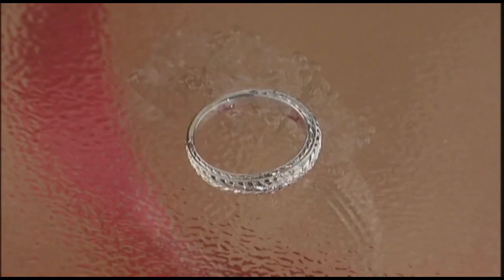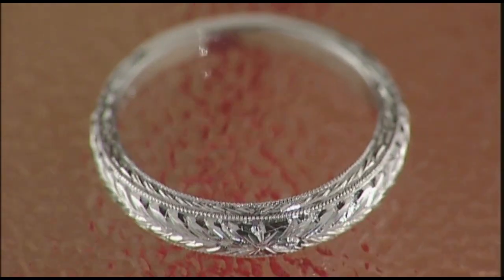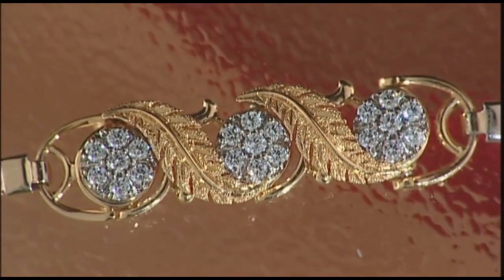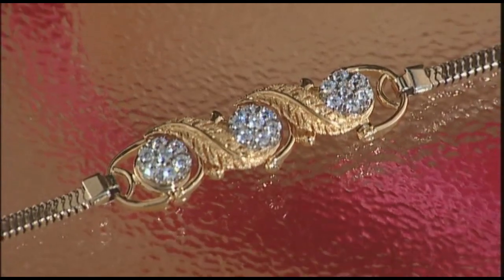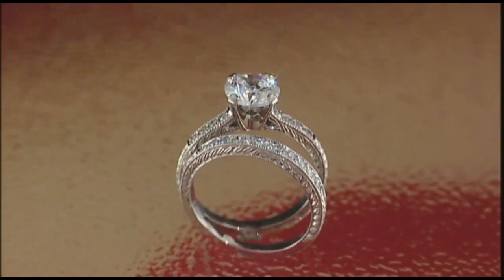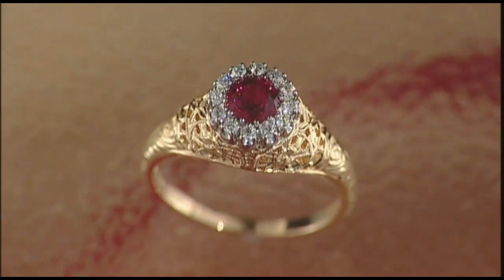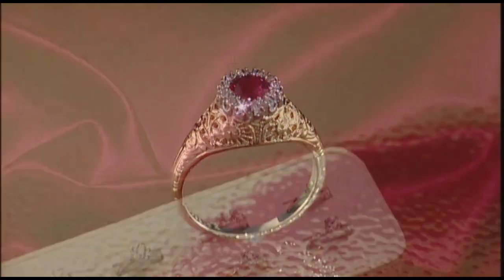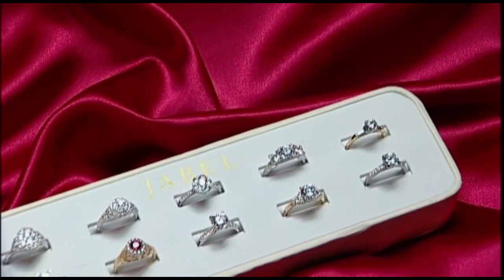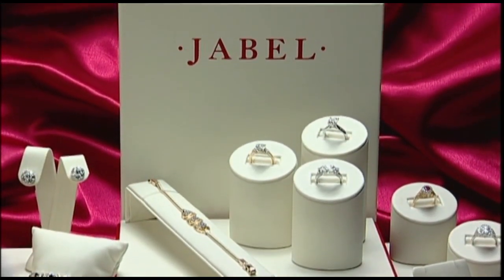Most people don't realize the significant difference between hand engraved and cast engraved until they see it for themselves. But once they do, they'll realize why wearing a die-struck, hand-engraved Jabel piece is like wearing a work of art. That's why Jabel only trusts the sale of this highly desired jewelry to a select group of fine jewelry stores.